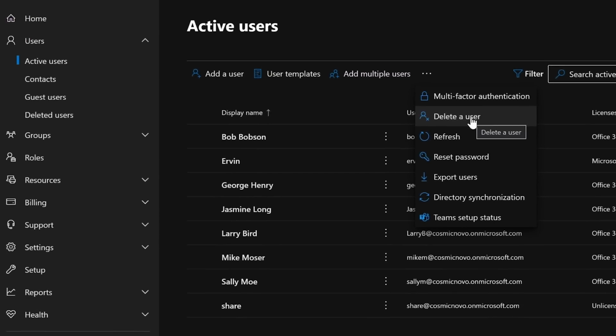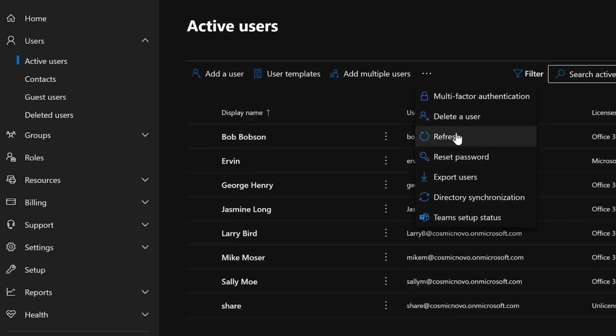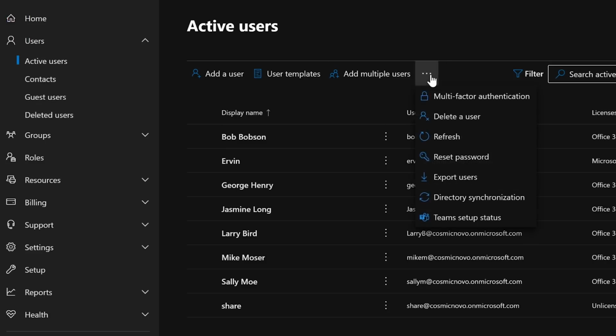We can delete a user. We can certainly do that. This is just a refresh, just F5 right here. A reset password, export user, directory synchronization, Teams setup, status. So a lot of this stuff kind of goes into the other stuff that we're going to talk about in the future, but to just kind of move on from active users, because since we have a lot of stuff that we can talk about here, contacts, guest users, and deleted users, we got to keep it moving. So we're going to delete a user, and we're going to do that down the line. Once we get to the deleted user, we're going to test that.